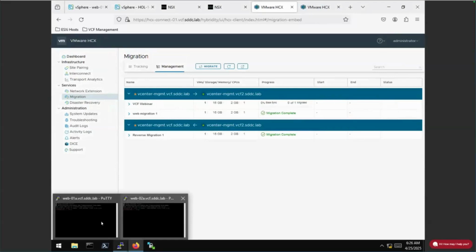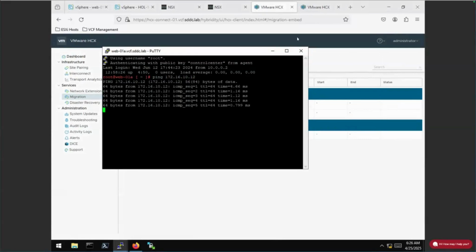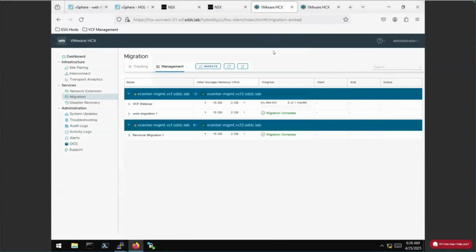What I'm also going to do, because I'm migrating Web02, is kick off a ping between Web01 and Web02. So its IP address is 172.16.10.12. Web01 is .11. I'm just going to leave that running while it's doing that migration, so we can see that we've still got connectivity while we're doing the migration. So it's a non-disruptive migration that we're going to do.